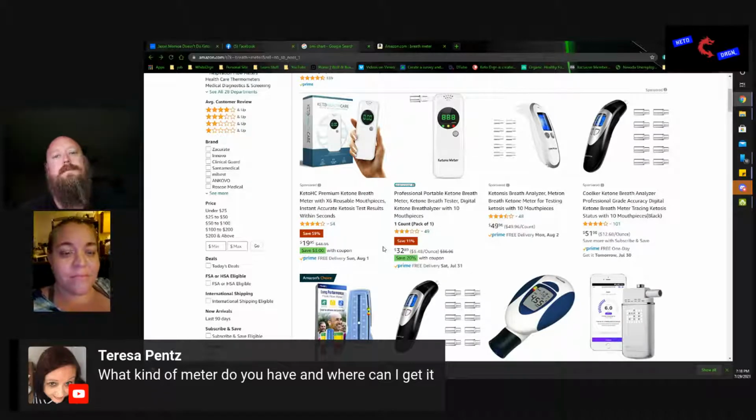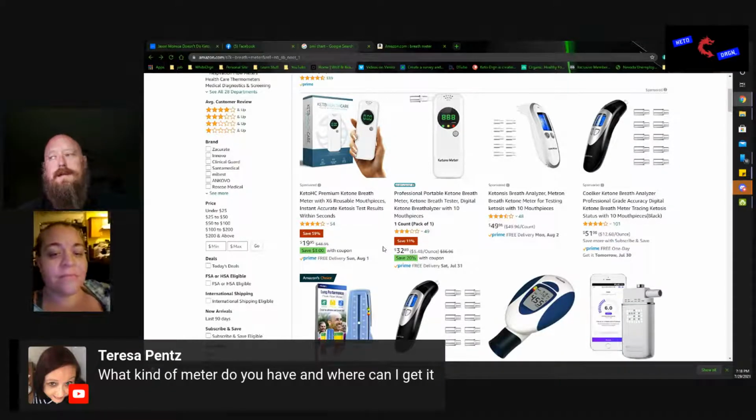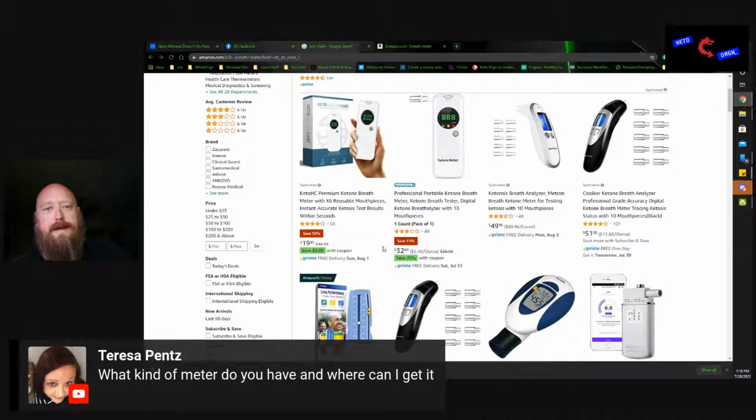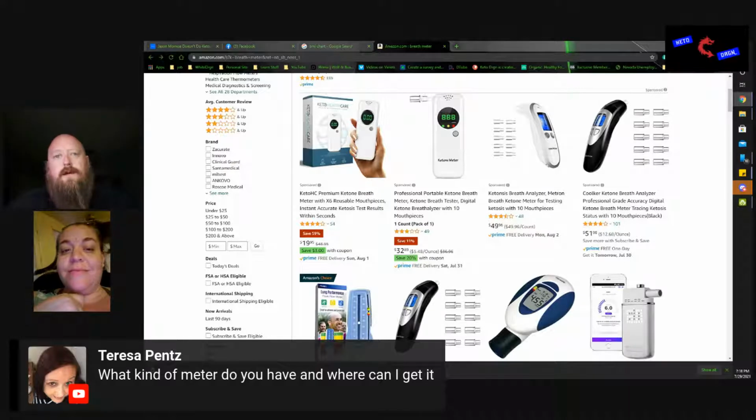Also, something else when it comes to these instructions is there's always going to be the CYA, the cover your ass for the manufacturer that says, if your reading is this high, that means that you are in ketoacidosis and you need to seek medical attention right away. No. If you're not a type 1 diabetic, you don't have to worry about it. If you're not a type 2 diabetic that has absolutely zero function of your pancreas, you don't have to worry about it. If you're keeping your carbohydrate intake low enough, you don't have to worry about it.